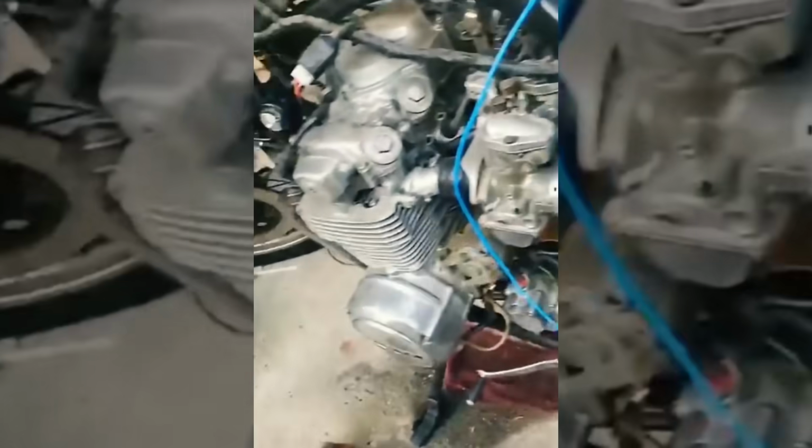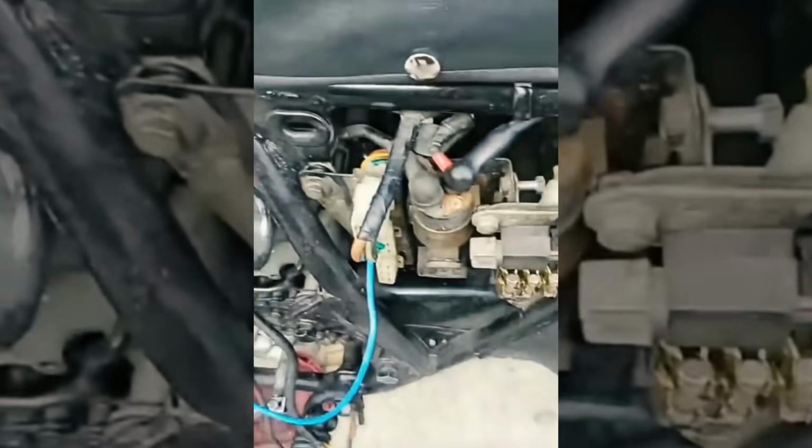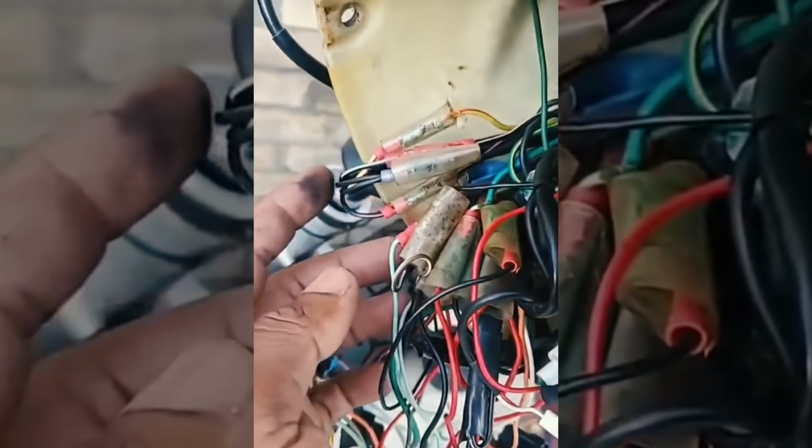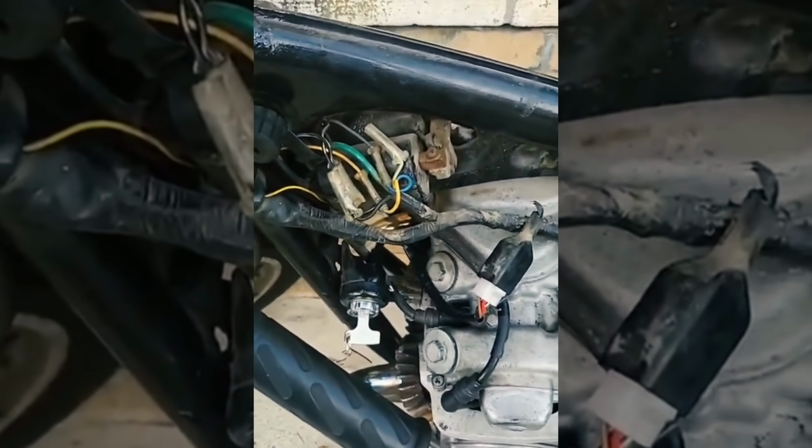Also, for some reason, I'm not getting spark. So I'm gonna have to look into that the same way I looked into this, but it's more or less the same thing. 12 volts goes to the switch and then it comes back down to the coils. Just gotta figure out which wires is what. You're looking at my diagram.